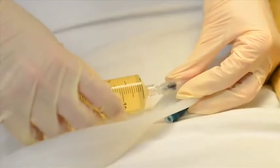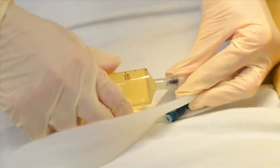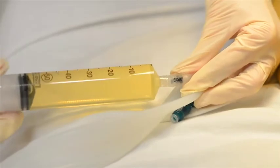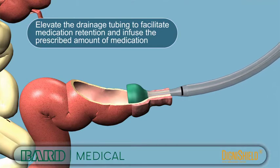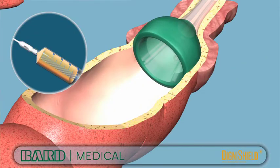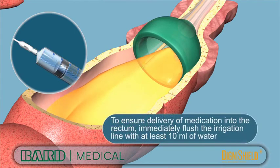Attach a LureLock syringe with the medication to be delivered, dosage as indicated and as prescribed by the treating physician, to the clear irrigation port. Elevate the drainage tubing to facilitate medication retention and infuse the prescribed amount of medication. To ensure delivery of medication into the rectum, immediately flush the irrigation line with at least 10 milliliters of water, or volume per physician's orders. Note that some medication will reside between the clamp and the device opening.